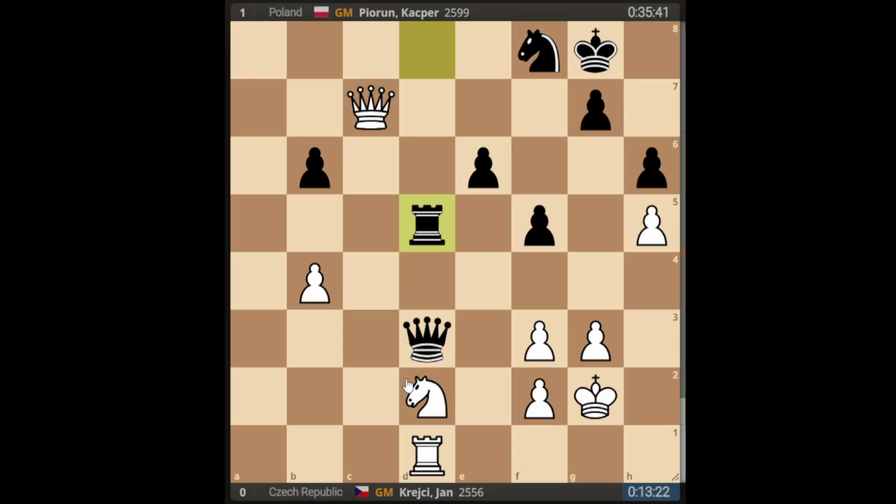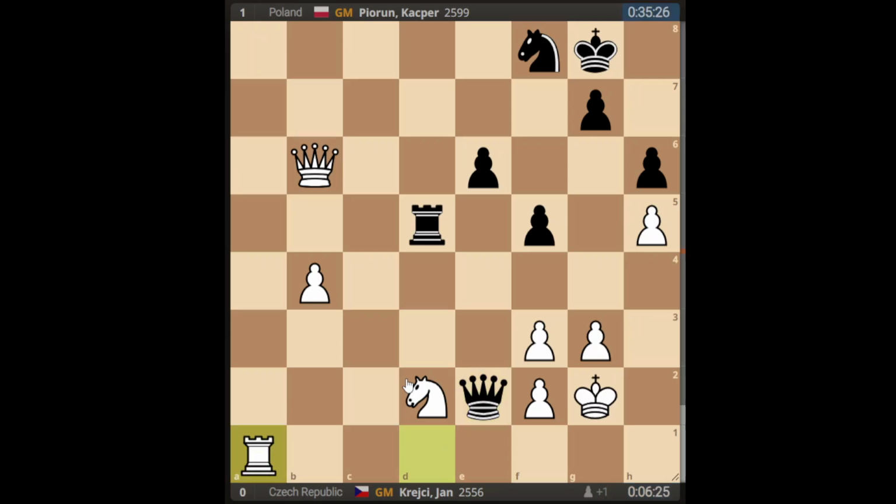Rook d5 is a good move because now the rook is supported, and now queen e2 is quite possible. Another move, rook d4, could have also been played. Gives up the pawn, and now queen e2. Now black is going to win the knight, and all white can do is hope for some type of counterattack or perpetual. But again, it's a lot of problems because of the pressure on the f2 square.